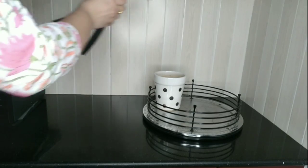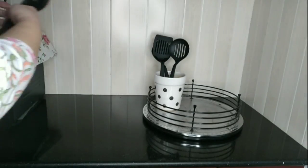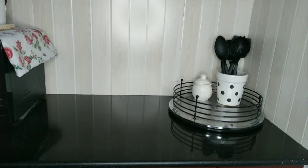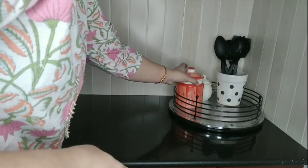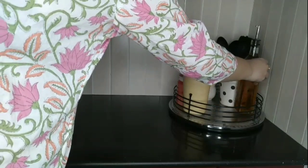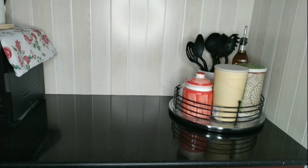I have this big lazy Susan from a very long time and I use it here and there wherever needed for organizing many things like jars, cutlery, oil bottles, etc. I am arranging a few things on this rotating tray just to show you how useful this organizing idea is, and you may also use it in any of your kitchen corners.